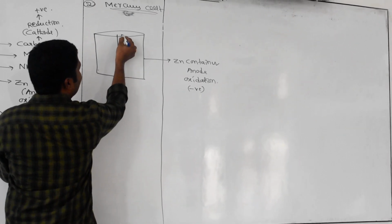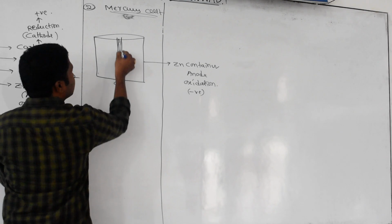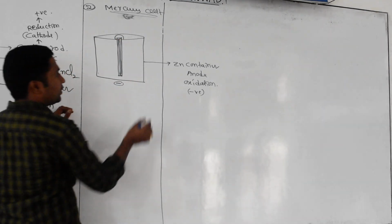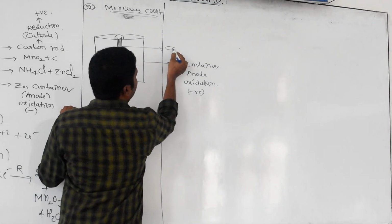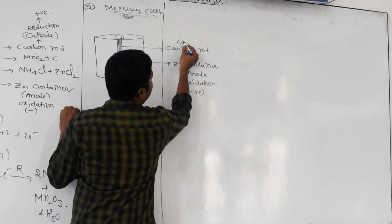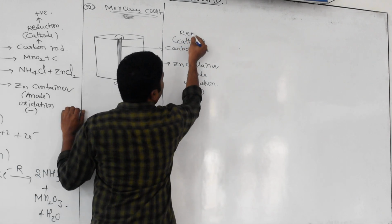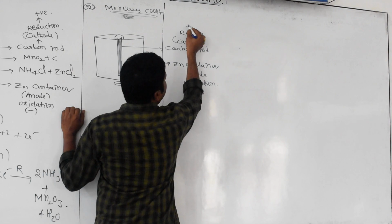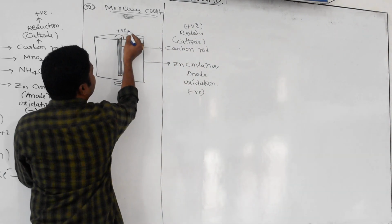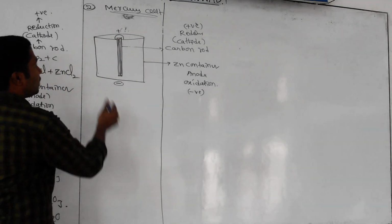As before, the carbon rod has to be taken. This carbon rod is acting as the cathode, and at the top we have one metallic cap. Cathode means reduction, and reduction means it will carry positive charge. Known things, just repeating once again. Positive charge. Now, what is acting as an electrolyte in this one?